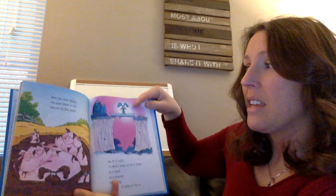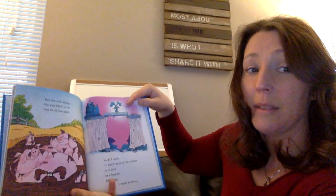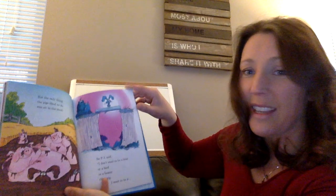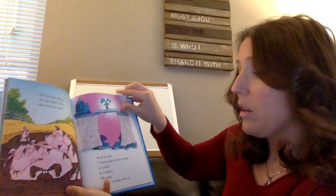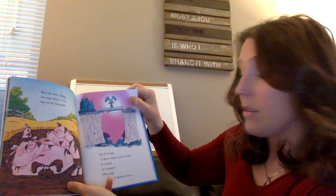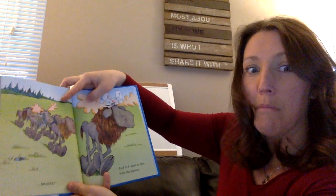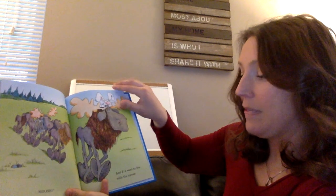But the only thing the pigs liked to do was sit in the mud. Oh, I don't know if you can see him down here. Here's PJ. I don't think he likes the mud very much. So PJ said, I don't want to be a bear or a bird or a beaver or a pig. I want to be a moose. And PJ went to live with the moose.